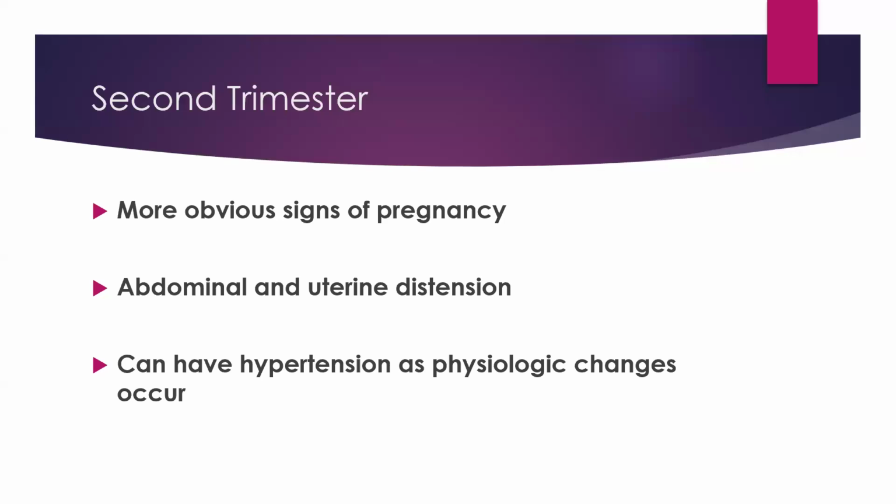As physiological changes start to happen towards the later end of the second trimester, she might start having some hypertension. But overall, the second trimester is she's growing, baby's growing, and we're encouraging mom to keep having a great time with her pregnancy. Hopefully mom has prenatal care. By this point, she's seen her OBGYN, she might even have a birthing plan, she's gone to the ultrasound. So there's a lot of stuff happening with mom that doesn't really deal with us as far as EMS goes here.